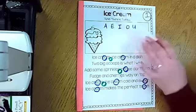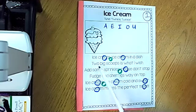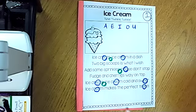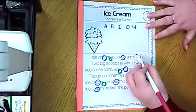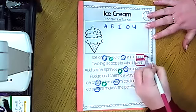Ready? Ice cream. Ice cream in a dish. 2 big scoops is what I wish. How many of you are raising your hands? What words rhyme? Oh, that's right. Dish and wish. And then connect them.